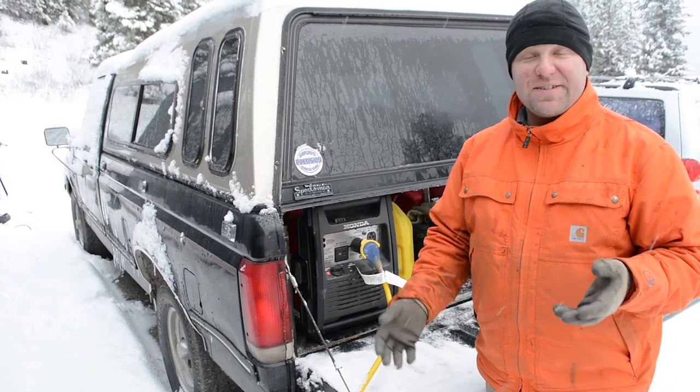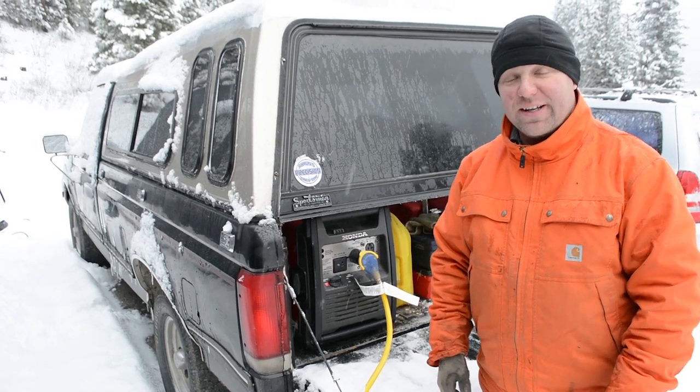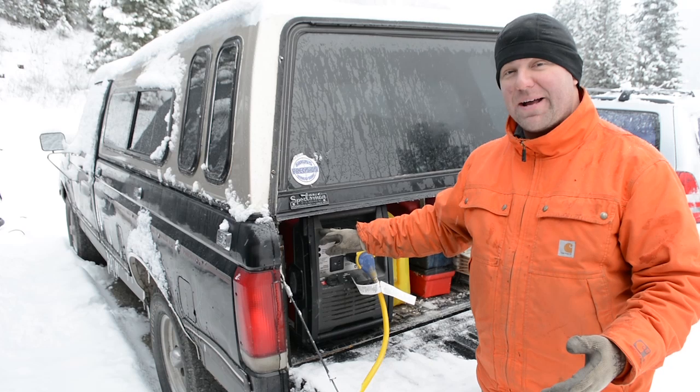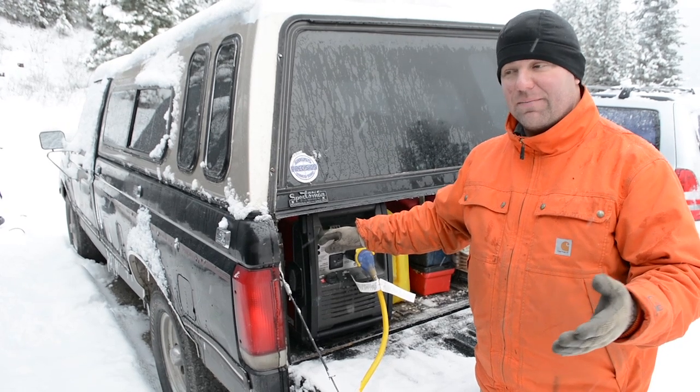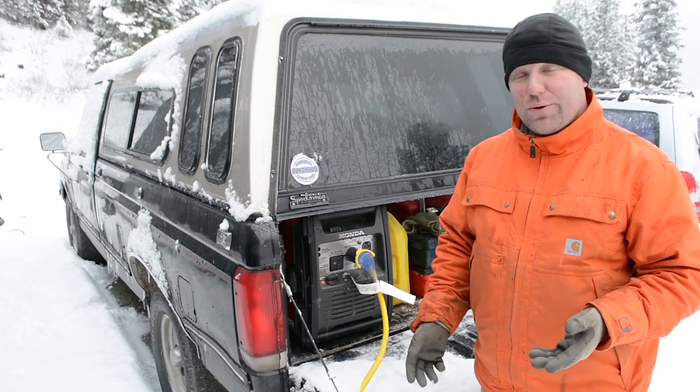Though we do get some sunny days, which we've already had a couple of since the stormy weather started, right now we're relying heavily on the generator for keeping our batteries topped off and running all of our electronics. So we're running our generator for maybe around 2 hours a day.